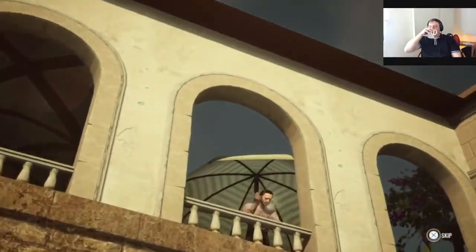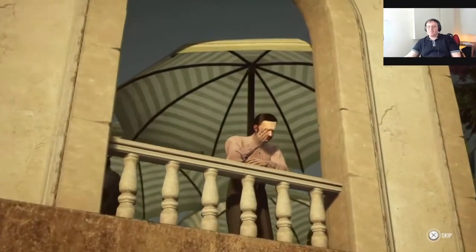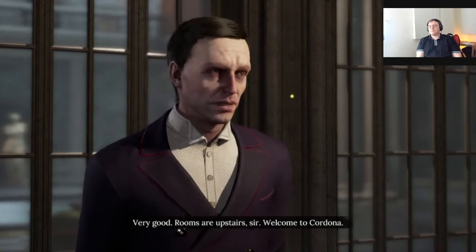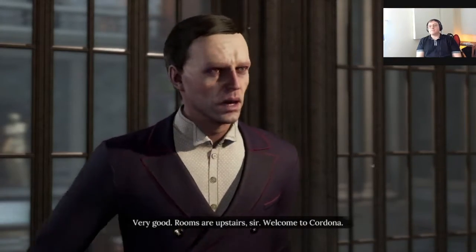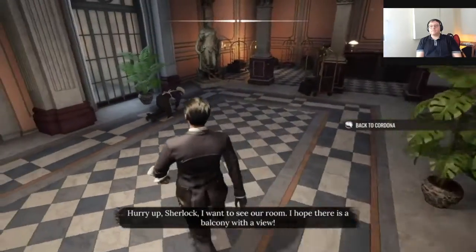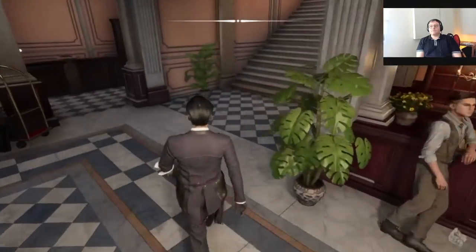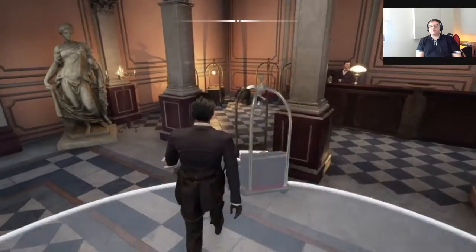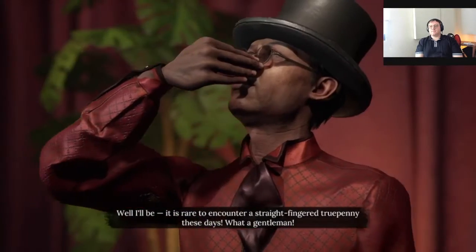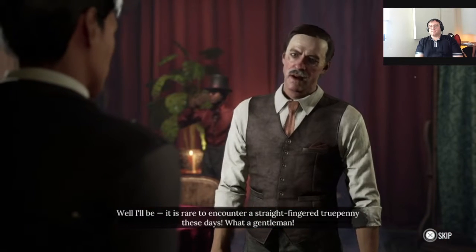Sherlock Holmes Chapter 1 has some very unique gameplay elements which distinguish it from other open-world games. At its heart, the gameplay is about mystery solving. There is some light action in the game, but this is more of a side note. The core gameplay expects the player to think like a detective and draw conclusions from the evidence collected.